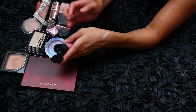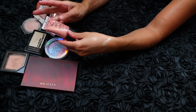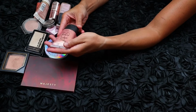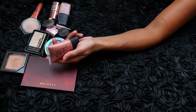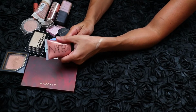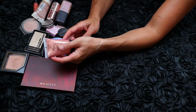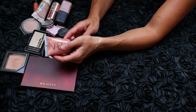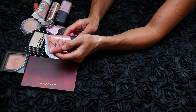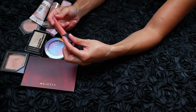What I like to do with a liquid product like this is mix it into my foundation. So I'm definitely keeping this, and that's pretty much what I use any kind of a tube liquid highlighter or liquid highlighter, with the exception of one that I'm going to show you here in a minute. But yeah, I like to mix these in with my foundation for a really nice luminous finish. So definitely keeping that.